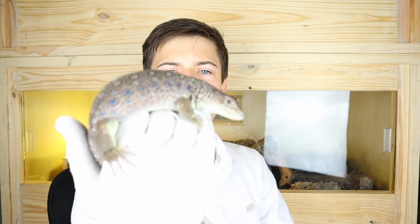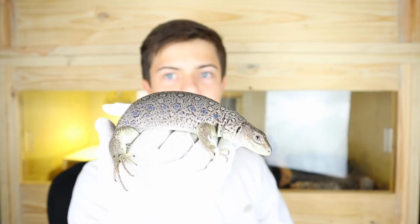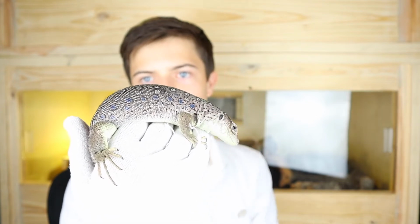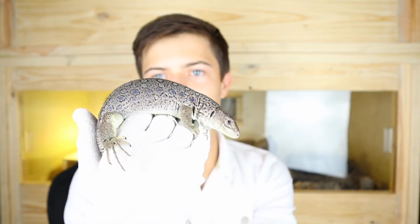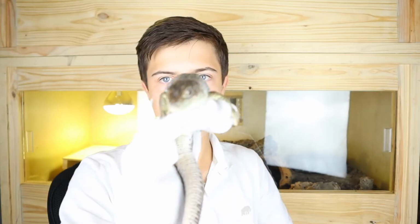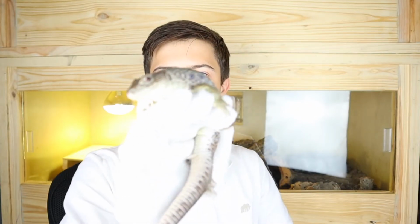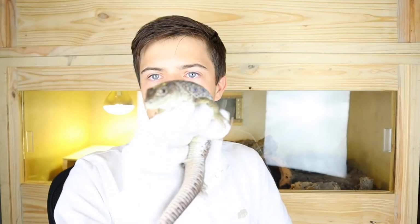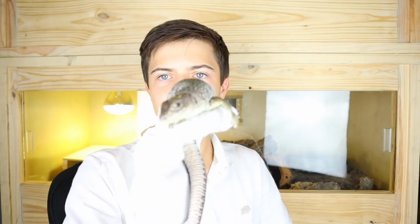But jeweled Lacertas are a species of Lacerta, and they call him a jeweled Lacerta because of those blue dots on the side, because they look like jewels. I got him from Las Vegas Exotics, and that's about it about what I think is my male jeweled Lacerta named Crunch. So next, let's get on to the snakes.